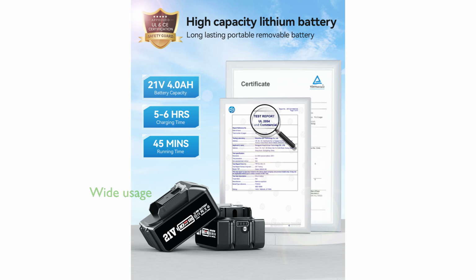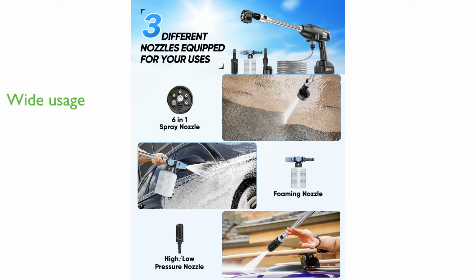It is suitable for a wide range of situations, from watering plants and cleaning various surfaces at home to tackling hard-to-reach corners with ease. The Aihand 652 PSI Cordless Pressure Washer offers great value for its price, backed by a solid review score and a 12-month warranty for peace of mind.